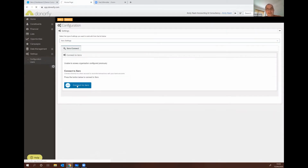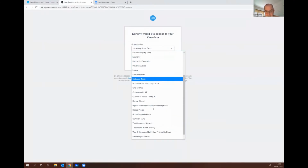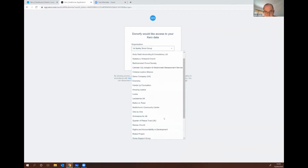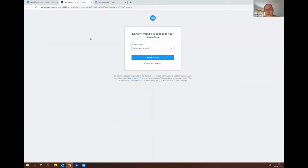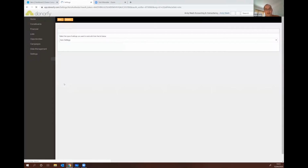So if you connect to Xero, now this is where we really hope it works from my end, because we're going to link to the demo account. So just bear with me. Demo company UK account, and we're going to allow it access. Now, obviously, you guys probably only have one Donorfy account. We have a whole load. So obviously, we had to choose which organization we're linking to, but I'm going to link into the demo company so then we can hopefully get everything set up that we've set up earlier.